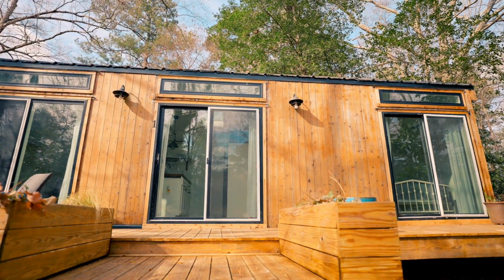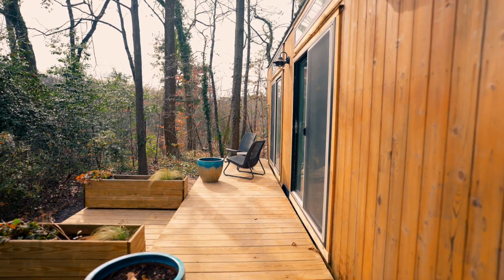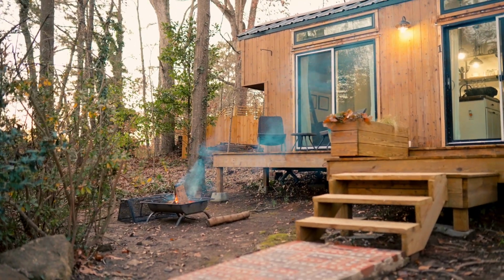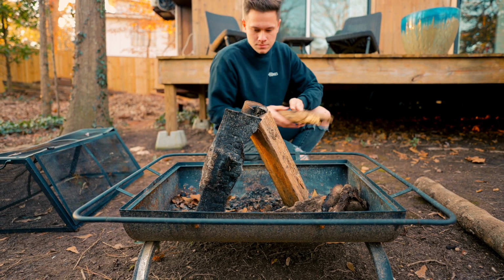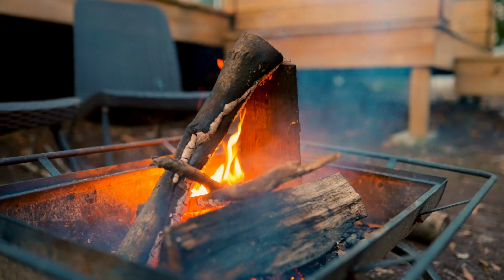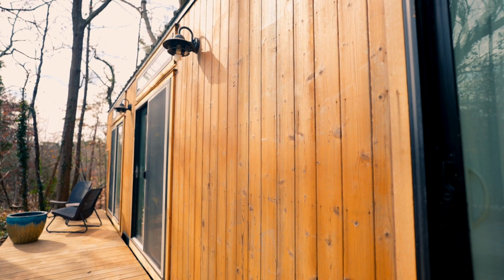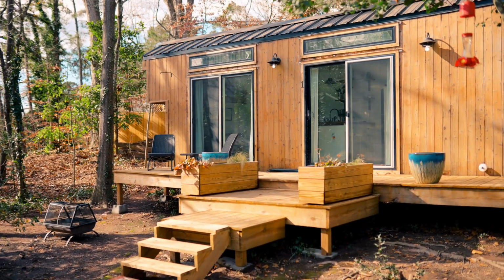They've built a deck around this tiny house, and it goes from one end of the tiny house to the other. Over here on the left side, you have a fire pit out here to enjoy the cold nights. I'm here in January, and it's actually pretty cold. It's in the 30s, which I didn't know if Georgia got that cold, but you have a fireplace out here to enjoy and be really cozy with, and just the wood on the outside of this tiny house looks really good. I love the cabiny, cozy vibe with this tiny house.